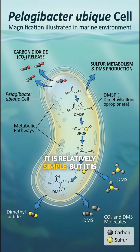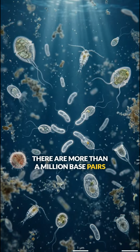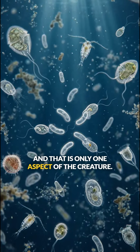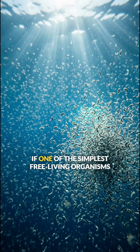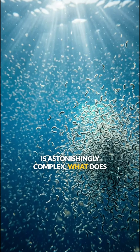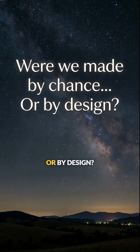It is relatively simple, but it is not truly simple. There are more than 1 million base pairs consisting of over 1,000 genes, and that is only one aspect of the creature. Each cell component is needed for it to live. If one of the simplest free-living organisms is astonishingly complex, what does that suggest about the origin of life? Were we made by chance or by design?